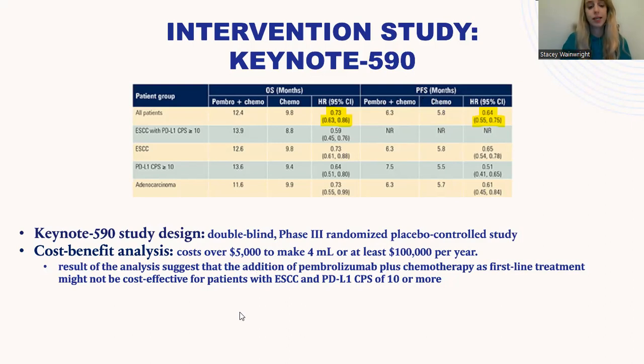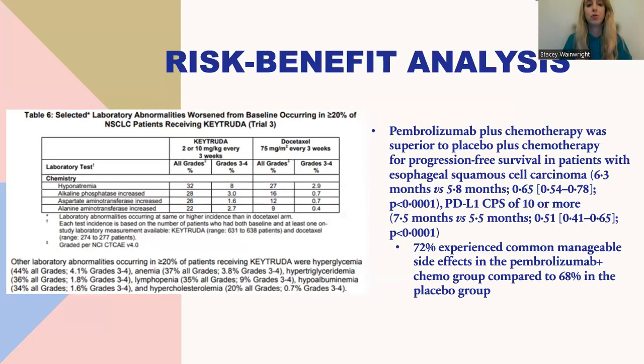However, when we were looking at the cost-benefit analysis, we saw that it cost over $5,000 to make only 4 milliliters of the drug, and at least $100,000 per year to the patient. Now, this might not be cost efficient for the patient, and other avenues of first-line treatment may have to be explored. We also saw a risk-benefit analysis that showed that there were more adverse events related to Pembrolizumab, and even though it did provide a better result for progression-free survival in patients with esophageal squamous cell carcinoma, 72% also experienced common and manageable symptoms, whereas the rest of them had adverse effects.